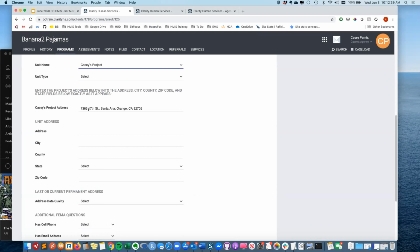So we're hoping that when you're doing an enrollment, you come down here, select your unit name, and this will change depending on the unit name you select. And all of the fields here are separated by semicolons, so you'll be able to copy and paste into the correct fields. And hopefully that will make the data entry a little easier and clean up some of the data quality on the back end.